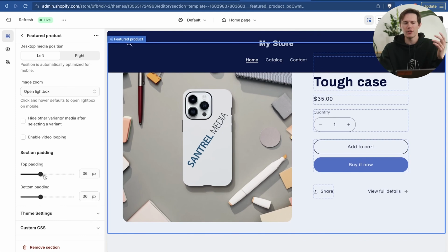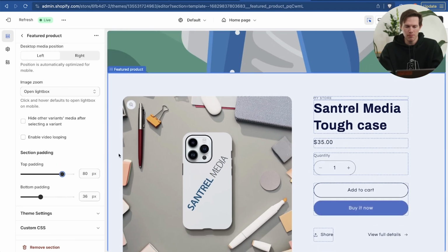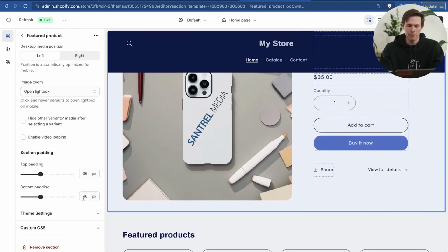Additionally, you can mess around down here with the padding. That's going to be the buffer area above. So if we add a lot more padding, you'll get a lot more space up there. I'm going to say Control Z and bring that back down to, I think it was at 36. Let's go back to 36. And so we have matching padding on the top and the bottom.